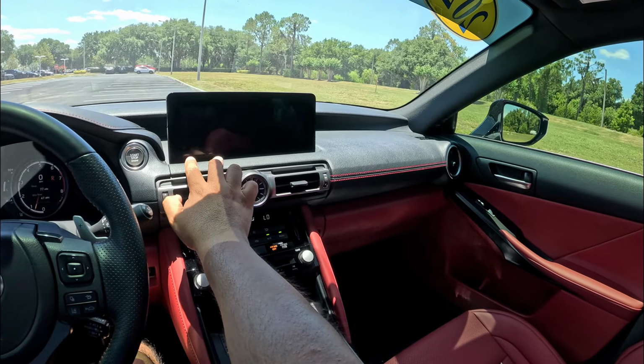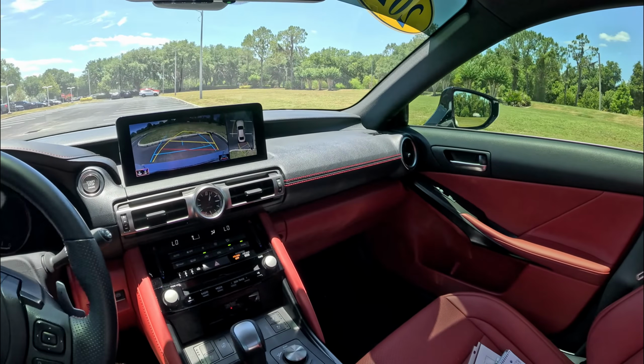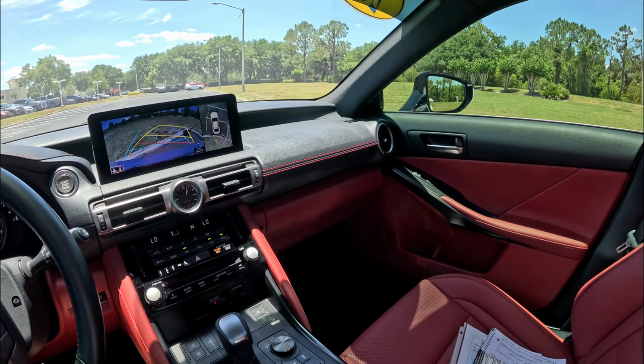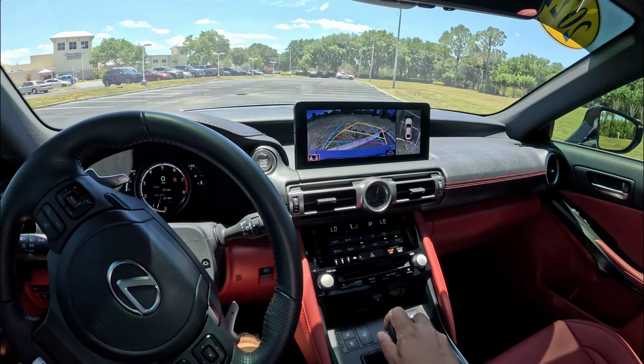Yeah, this is pretty cool. Really good camera there. The graphics are great, and we also got trajectory lines. Let's see, we can just kind of back up here. And we should have some sensors in the back. I don't hear them, but maybe the thing's too low, but oh well.